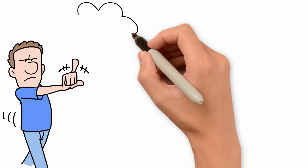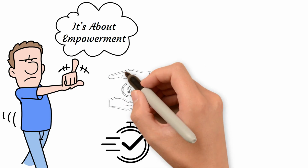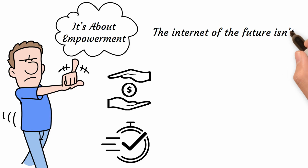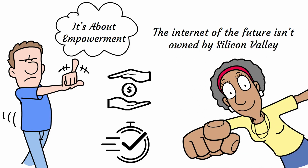Web3 isn't just about technology, it's about empowerment. Solana's speed and low fees make it the perfect launchpad. The internet of the future isn't owned by Silicon Valley, it's owned by you. So, what will you build?